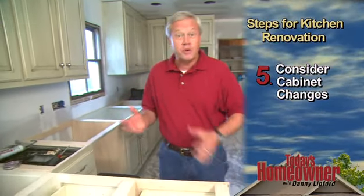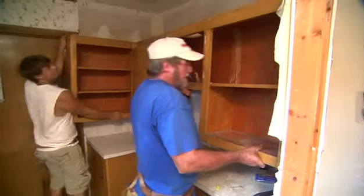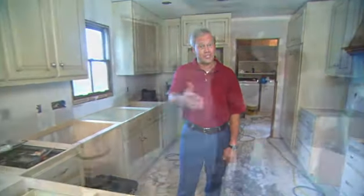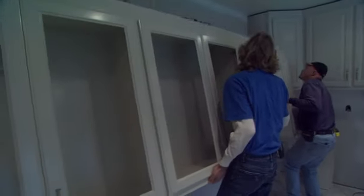Now, you may want to refinish the cabinets or you may want to replace the cabinets entirely. That'll depend a lot on the design. Now, in this kitchen, which is Ann Hegeman's kitchen that we spoke with earlier in the show, in order to get the perfect look of the kitchen that she wanted, she had to replace all the cabinets. But the purchase and installation of cabinets represents the bulk of most kitchen renovation budgets.